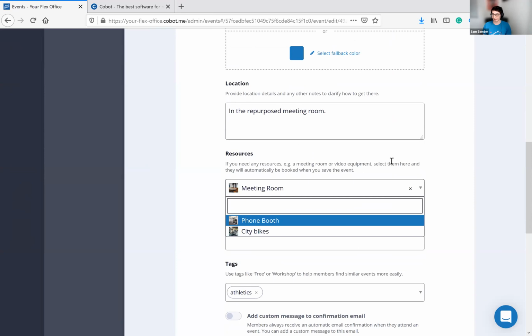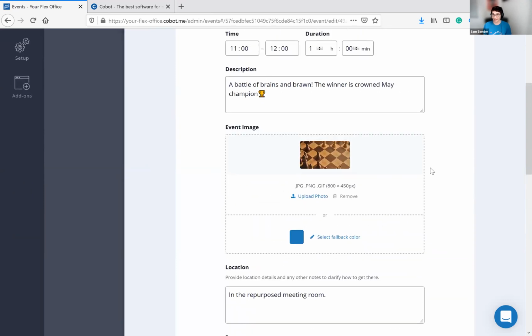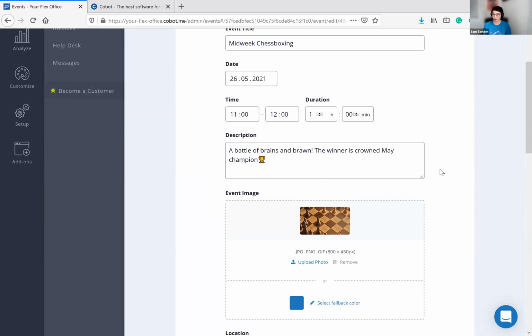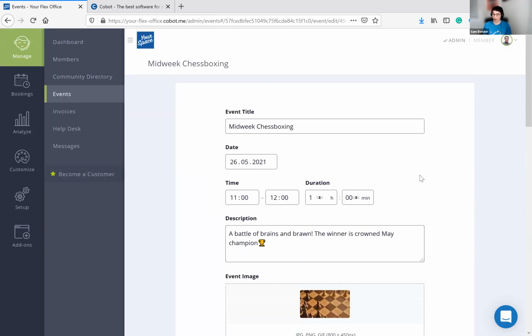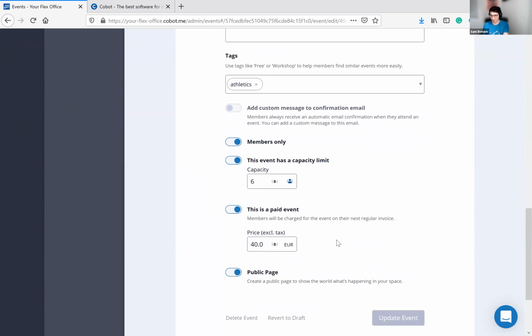So resources can be linked to a place that has, say, a lock on the outside. Members should automatically get access. I believe, Jan, you can correct me if I'm wrong. The part you have to be aware of is how non-members get access. So say we're offering this up, it's a paid event, and we want it to be publicly accessible. Oh, I guess this one's members only, but let's say it's not members only.